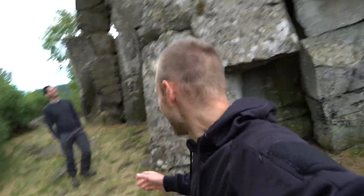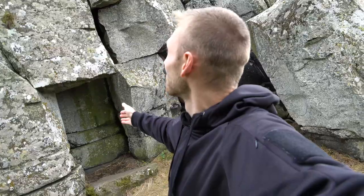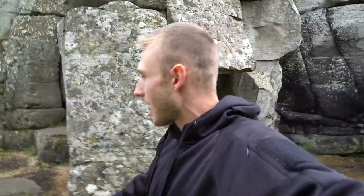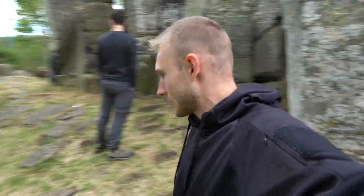Okay, from this side, I don't think it's natural anymore, because it's completely curved by humans in the rocks, and I think it's paved here. So yeah, it's probably not natural.